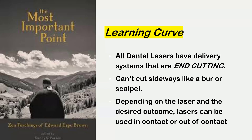And depending on the laser you're using, with diodes, let's talk diodes, to cut, diodes must be in contact with the soft tissue. If we're going to use the energy for anything else other than to cut, like treating an aphthous ulcer, well, then we're going to be out of contact. But if we're cutting, we're always going to be in contact. That's the learning curve. Conquer that, you can use a diode laser.